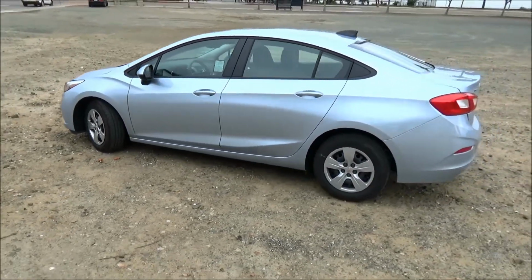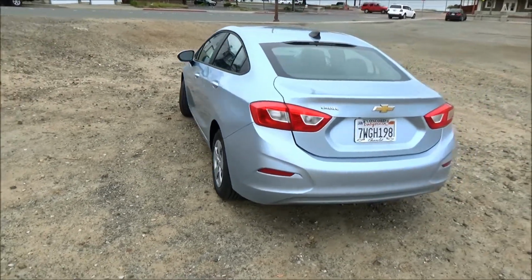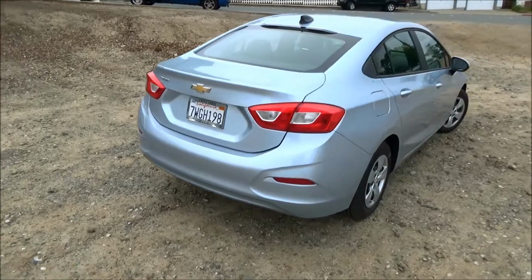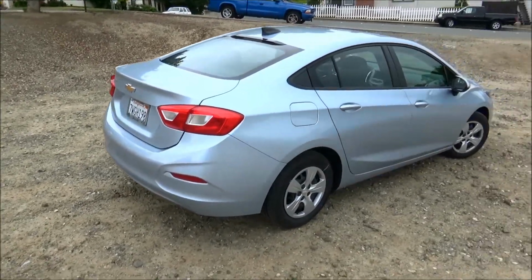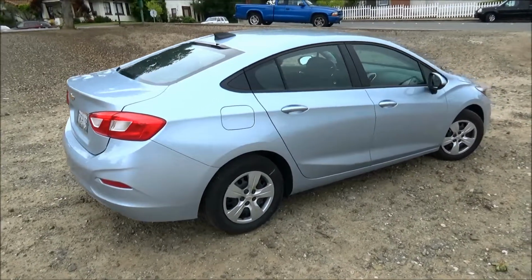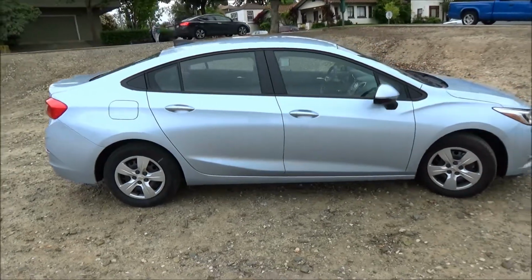I would not buy it because of the looks. It's just not a super fun handling car, so that's why I would mostly not buy it. But from every angle it looks fine. I think there's uglier cars out there. Like I said, this isn't ugly, it's just not super duper cool looking.